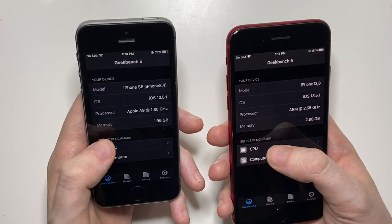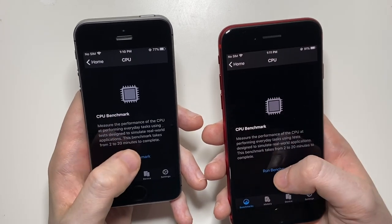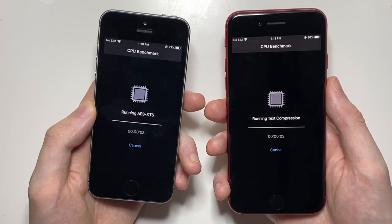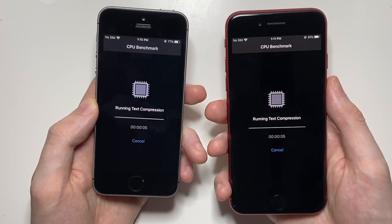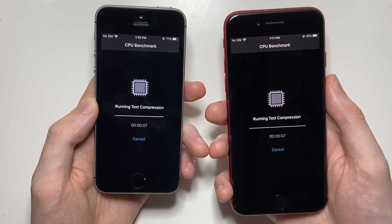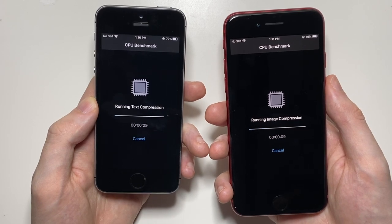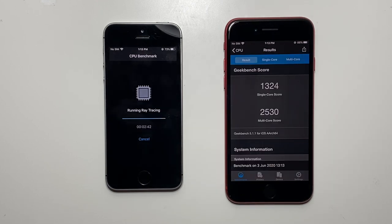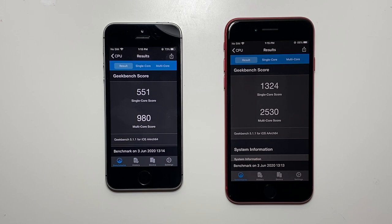Alright, so now for Geekbench. Keep in mind, there's a lot of big apps we did not open up, such as Fortnite. But that said, guys, I mean, this is still really good performance for the original. And of course, the SE2. Yeah, so as expected, a nice advantage for the 2020.